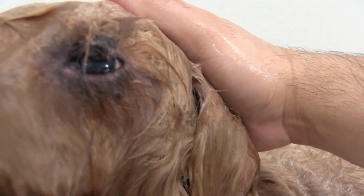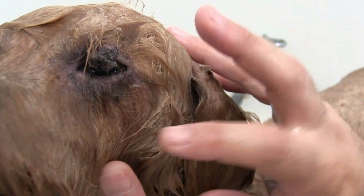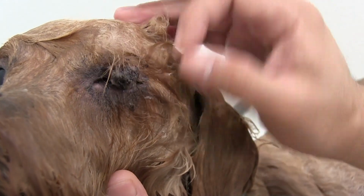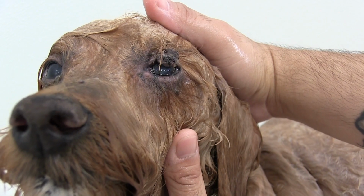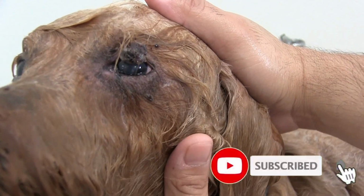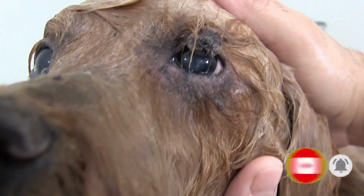So you can see now, no gunk. Nothing got in the eye. Got all, or most of it anyway, of those hard clumps that I was able to dig out with my finger before. So there you go. The growth is obviously still there, but his eye is way better. It's clean now, and that'll last him for a while.